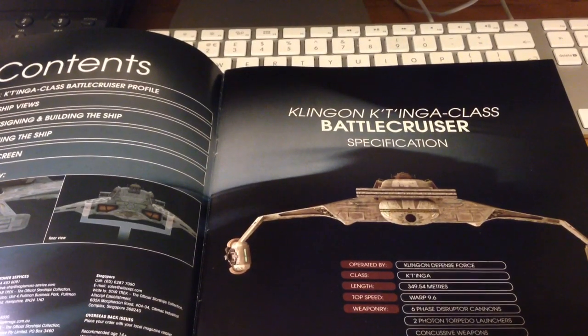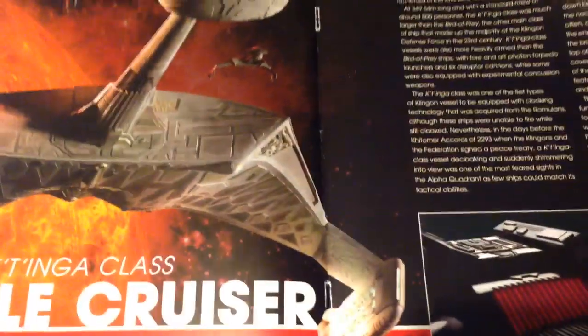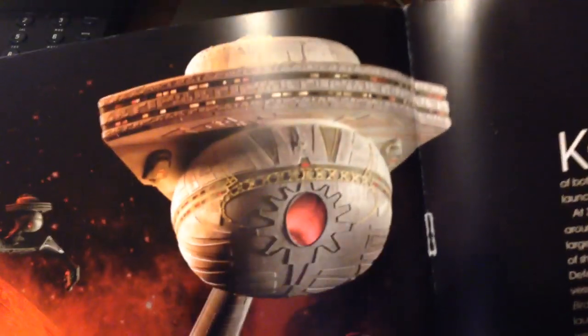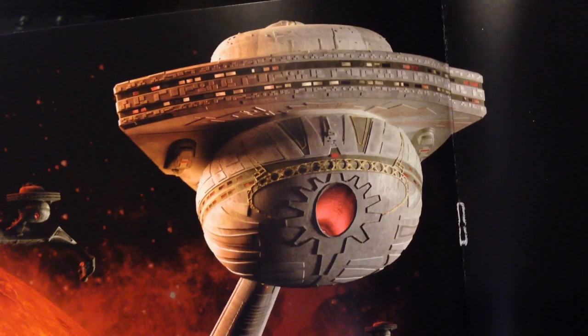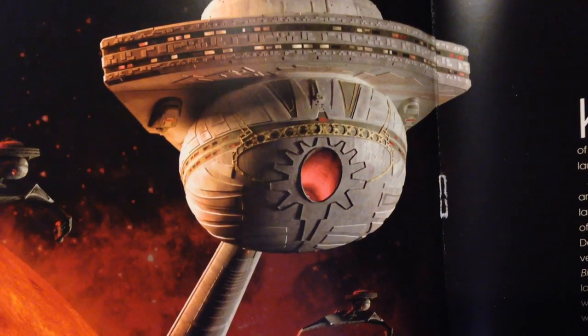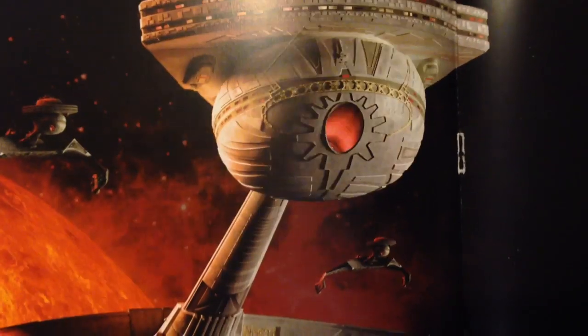We have our standard specifications list along with instructions on how to mount her. Then we have our Klingon attack battlecruiser background. Again, a fantastic graphic. If I can do it justice, if I can zoom in, there we go. The graphic on this is unbelievable. I never noticed the little mustache-looking thing here. It's cool. And our big torpedo bay.